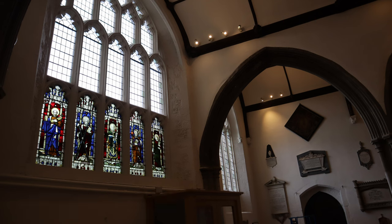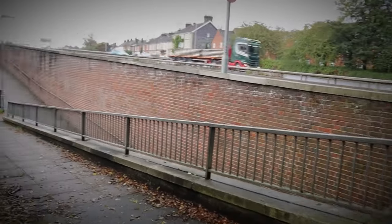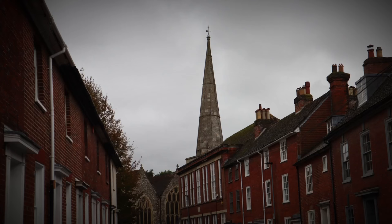The medieval checkered pattern of streets that surrounded this church were almost completely decimated by a 1960s ring road. But the effect of that is to make this church into a hidden gem, cut off from the centre of Salisbury, yet only 5 minutes' walk from the famous Cathedral Close.